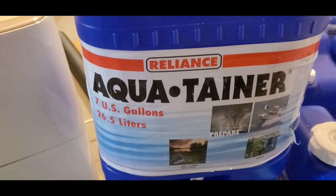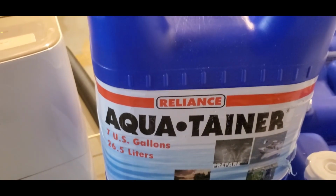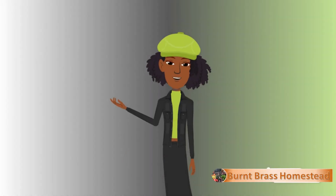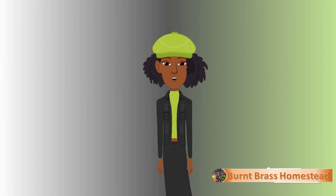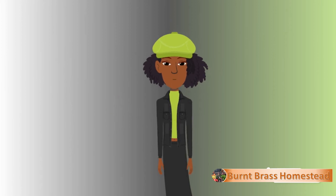And last on the list is water. I recommend getting another 7-gallon water tote or larger if it is within your budget, and fill it with clean water. You should be able to get all of these items for around $100. The more you wait, the more prices are likely to increase.